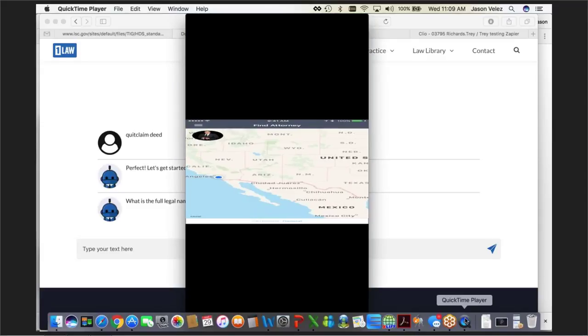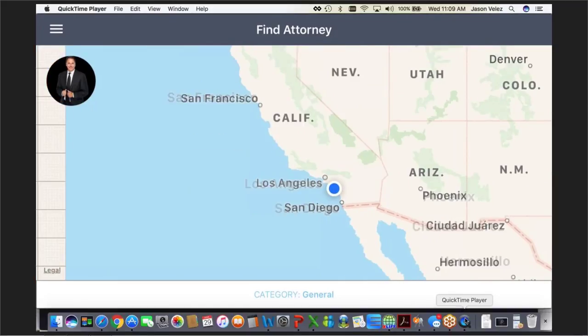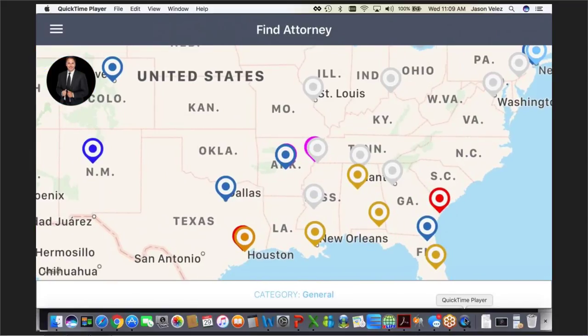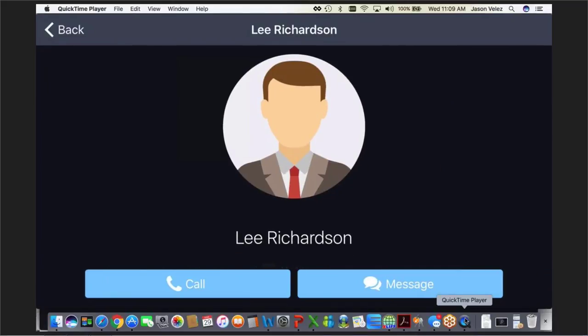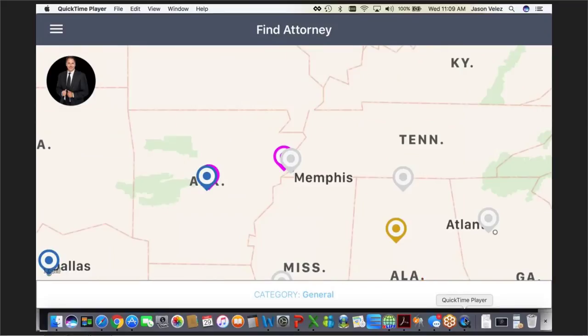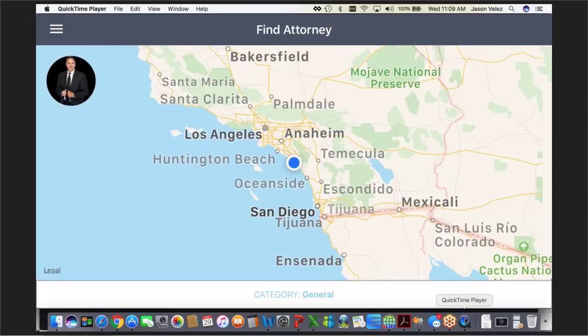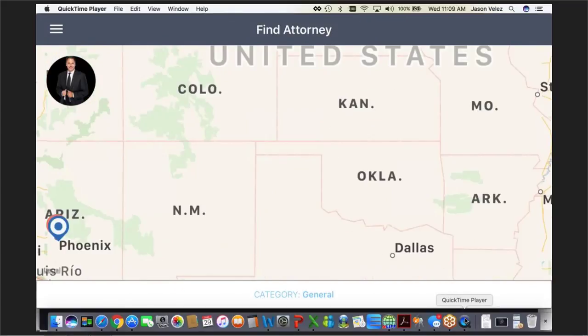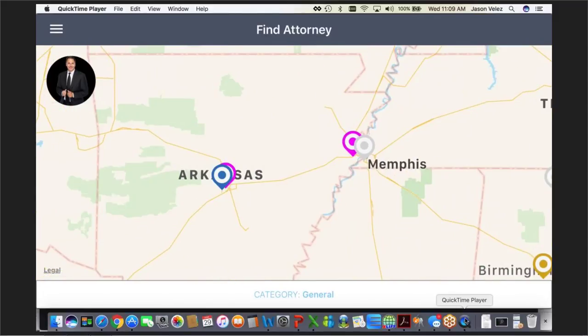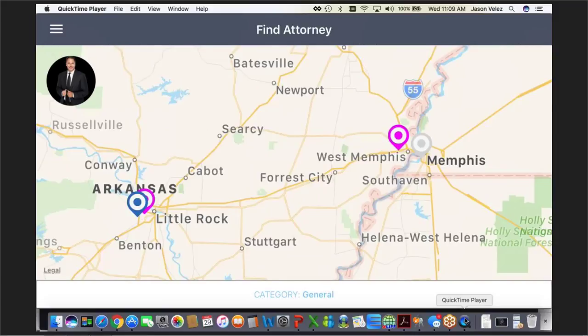Right. So this is something that's open to any legal aid org or any do-gooder org. What you see here, pretend like they're little Uber cars, but they're lawyers, right? So, well, there's Lee Rich's Arkansas. Yeah, better go to California, man. So you can actually find the lawyer closest to you or the legal aid closest to you.